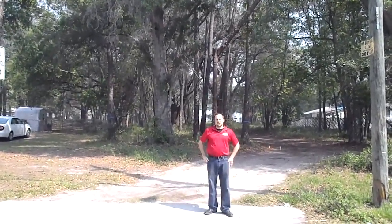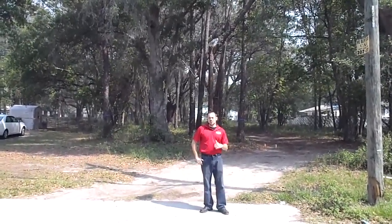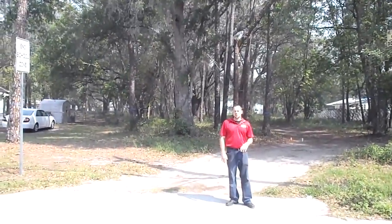Each one of the lots that we're going to be developing on out here is very similar to these lots. These lots have a little bit more trees on them than most of them, but this will give you a good idea on what they look like before we start building on it.